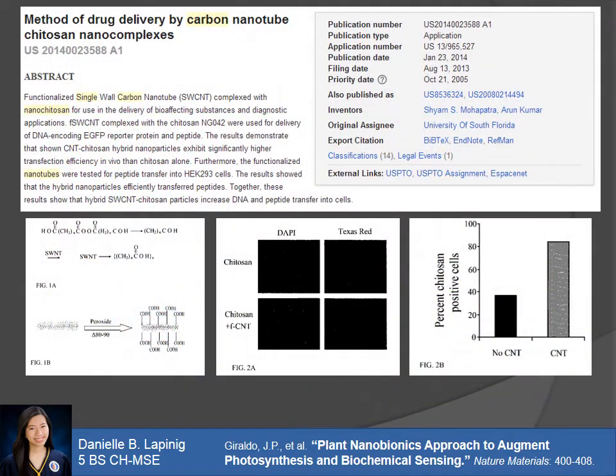To cap this presentation, I'd like to show you this patent by Mohapatra and Kumar entitled Method of Drug Delivery by Carbon Nanotube Chitosan Nanocomplexes. In brief, this patent uses functionalized single-wall carbon nanotube complexed with nanochitosan for use in the delivery of bio-affecting substances and diagnostic applications. This patent is one of the many about nanobionics applied in the medical field. With the same concept, taken and applied into a different field, which is for plants, we get results such as bionic plants.